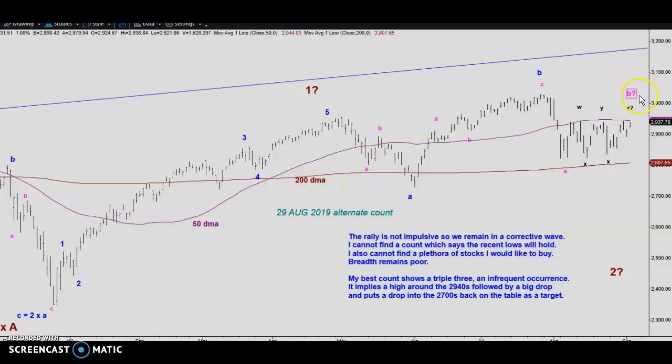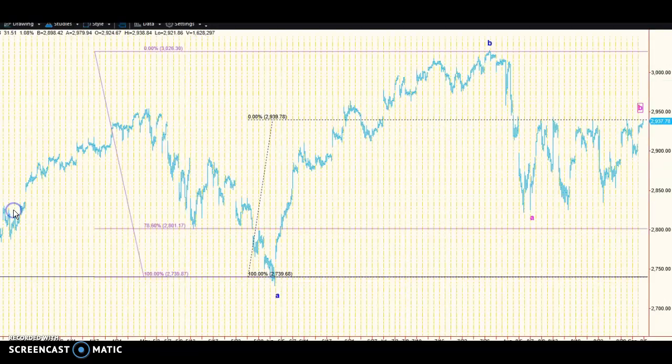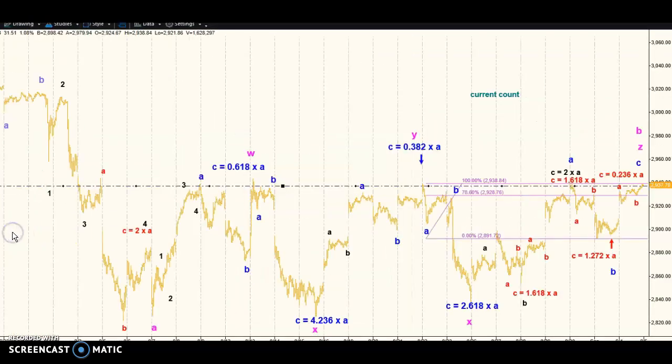We're trying to find the end of wave purple B, and our count has this as a 333, and as long as these things are all about the same height, that works. And if we start rallying, that idea is not going to work. If we top out here, looking for 27.40 on the downside. Well, here's our count. You got some fib ratios here. Not the prettiest in the world, but if we start dropping, you can explain it.